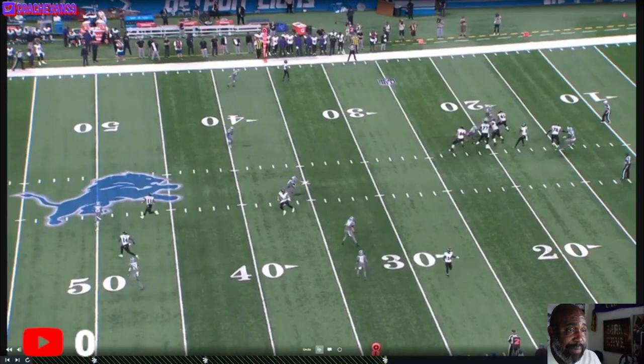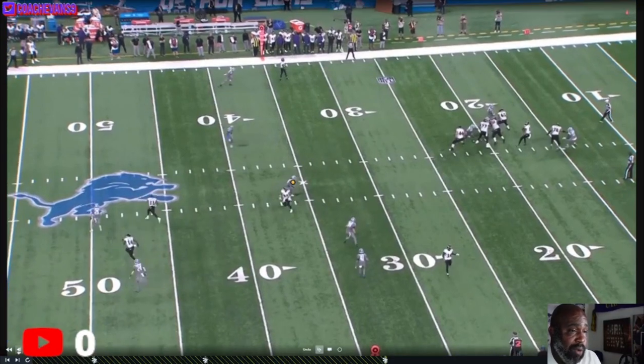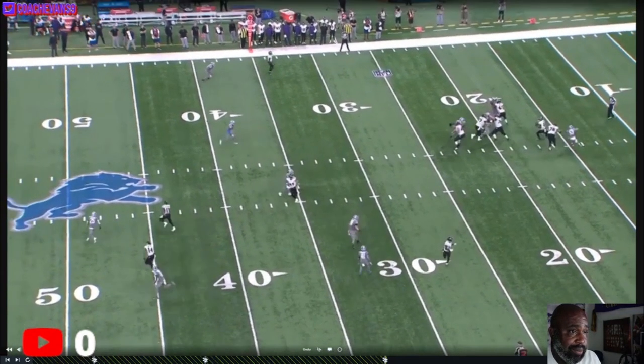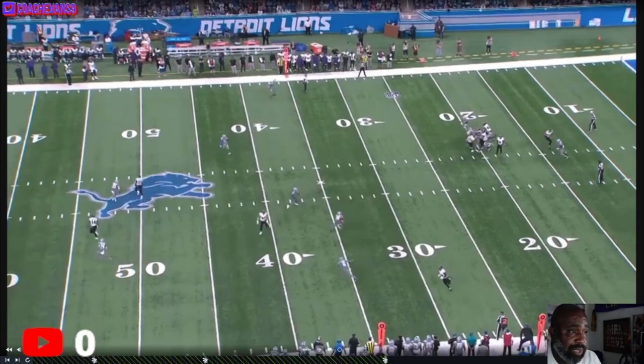He does a good job of slapping the hand away on that dude, not letting him throw him off his route. I don't know if you can see it on your screen, but right there. Now he's just running the grass.